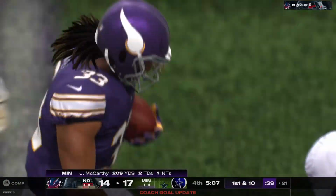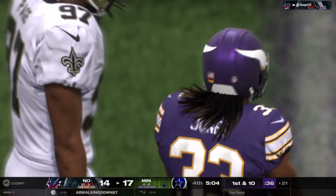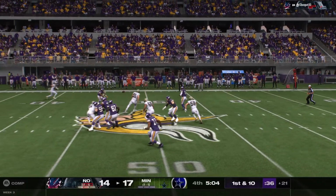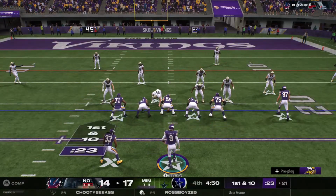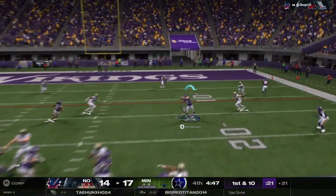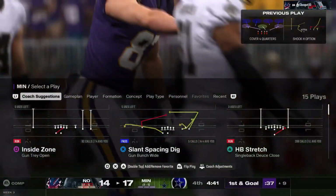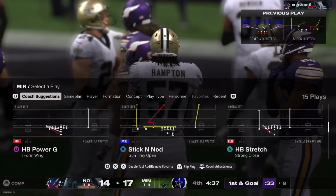And they finally bring him down, but that is a big gain and a new set of downs. That one goes for 25 yards. And it'll bring up a Minnesota first down. First and 10 at the 21-yard line. From the shotgun, McCarthy. Short pass brought in. And he's brought down inside the 10 and the 9. It's a real solid pickup, 12 yards, and it rewards him with a 1st and goal.